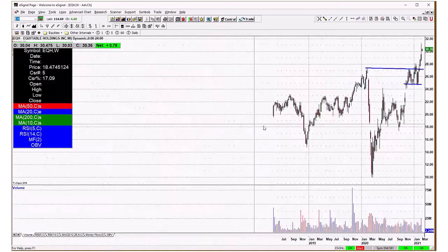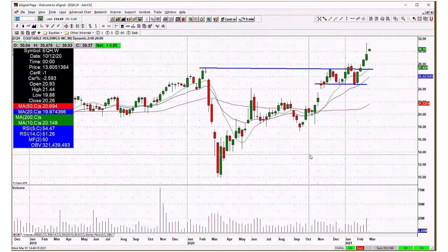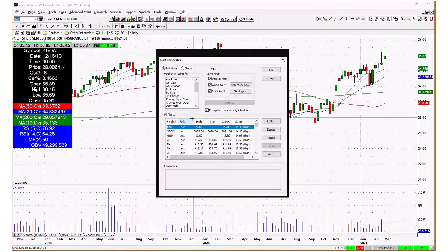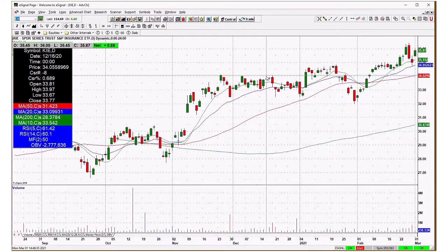But again, financials have been doing pretty well. This is more of an insurance-based company, right? So you got a nice solid breakout there. Here's the KIE, which is a nice insurance play as well. This is more of an ETF that I track for the group overall. Dividends, less than 2%, but it's a good indication of just tracking the performance there.